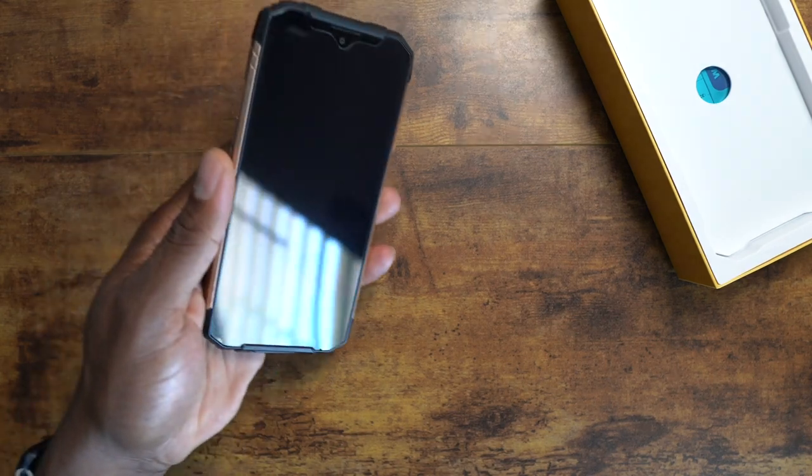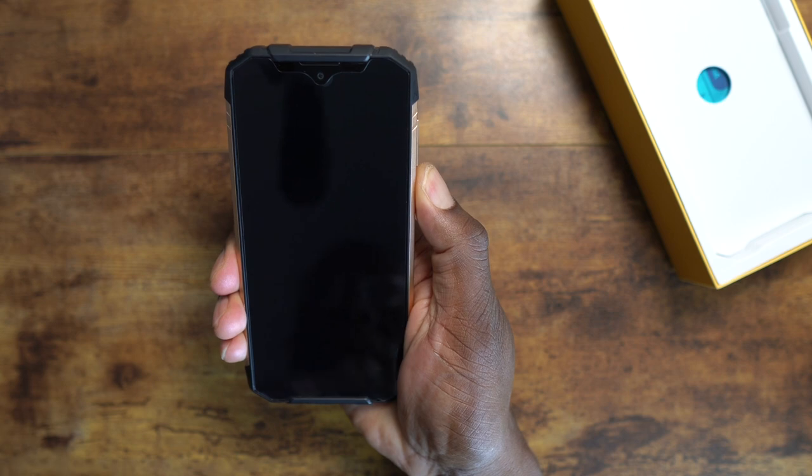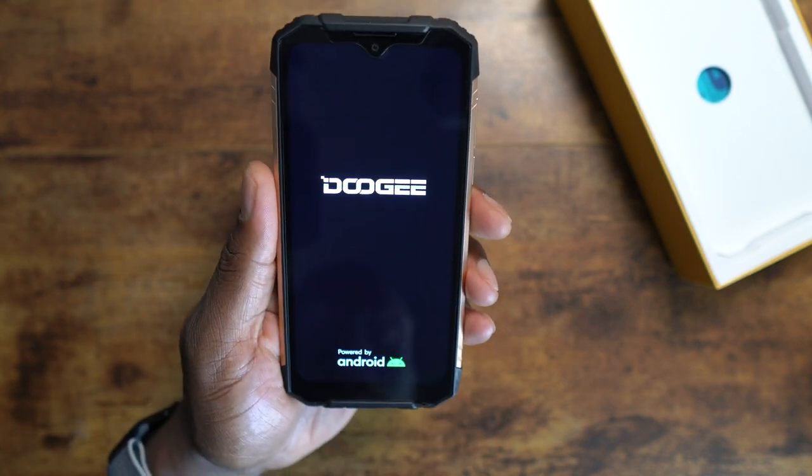So that's the cleanest that screen will be in for the rest of this time. All right, so let's see if it's got some juice. And the screen protector, it's got a strong vibration. Let's look at the startup real quick and see what the startup does.